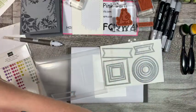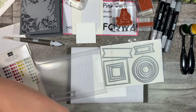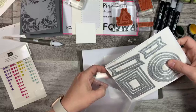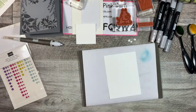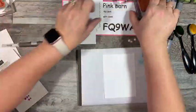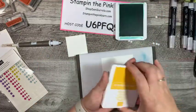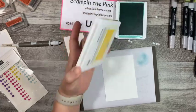I'm also going to be using, now this is basic white. This is 5 by 3 3/4. Now we're going to do something to this. I'm going to bring this back over. I'm going to grab my blending brushes again. And the colors that I'm going to use for this are Granny Apple Green, Coastal Cabana, and Crushed Curry. Okay, and then I am going to also be using the second maybe if I can get the darn thing out of there.